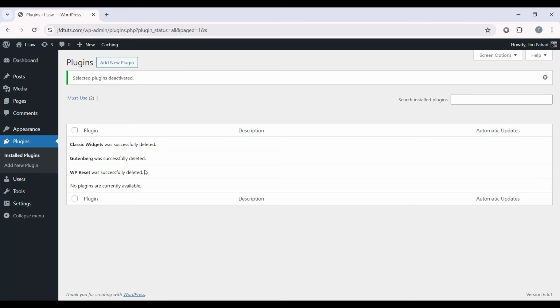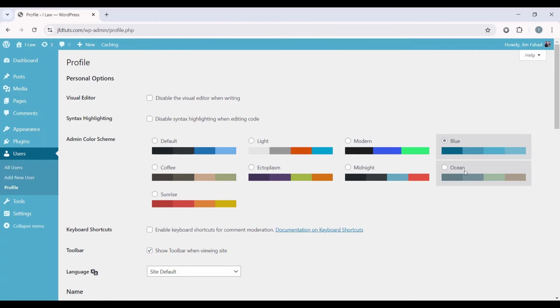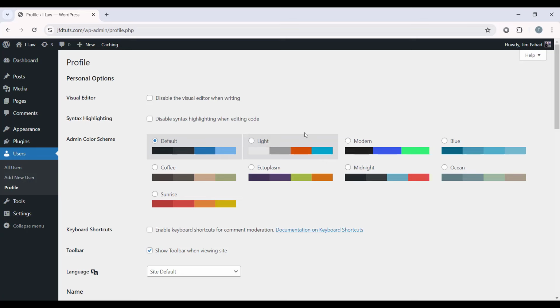Great. Now I'm gonna show you how you can change your WordPress password and other basic user information. So under this user option, click on this profile and we'll be here. In here we can see we have this admin color scheme. You can actually change the whole dashboard color like this, but this doesn't matter that much because only we can see this as we are the admin of this website.